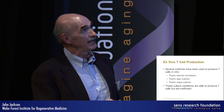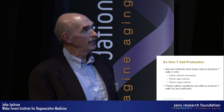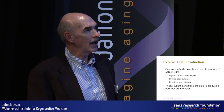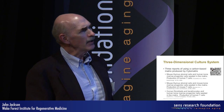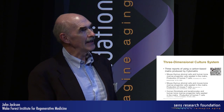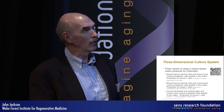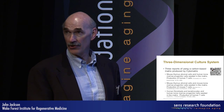There have been a number of ex vivo T cell production assays developed many years ago, using both thymic stromal layers that contain the epithelial cells, some agar cultures, and thymic organ cultures. These do produce T cells, but the whole process is very inefficient. There was a group of about 3 publications in the early to mid 2000s using a solid matrix material. It's a carbon-based matrix, and they seeded them with thymic stromal cells and bone marrow progenitor cells, and they could get T cell production out of this 3D, or 3-dimensional, culture system.